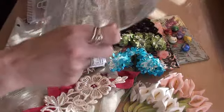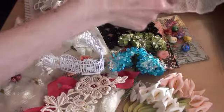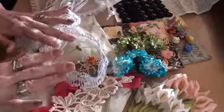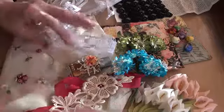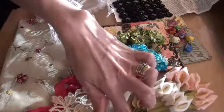And I'm going to straighten out this piece of paper, because you know I like to reuse as much as I can. Thank you so much, Janet. This is amazing. I absolutely love everything. It's gorgeous. Thank you so much.